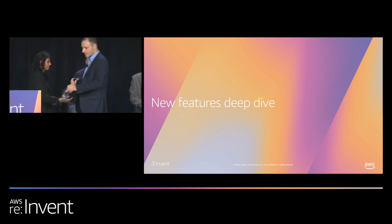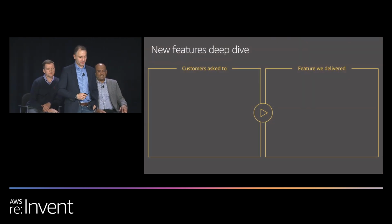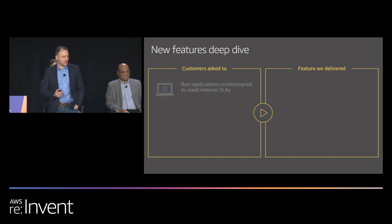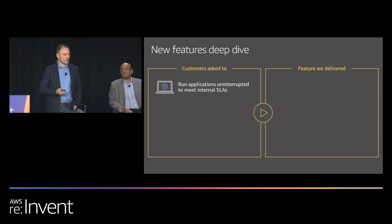Thanks, Asa. So I get to do the fun stuff, the stuff we just launched, which is always super exciting. So Asa mentioned that more and more customers are starting to use the gateway for more and more workloads.